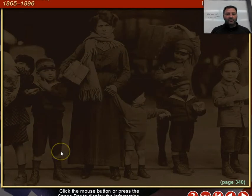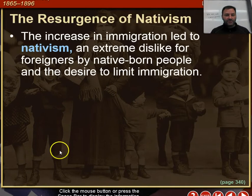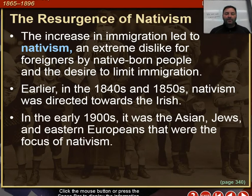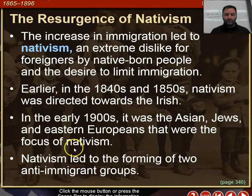Okay, one consequence of increased immigration at this time was the resurgence of nativism. And if you remember, nativism was an extreme dislike for foreigners by native-born people and the desire to limit this immigration. So early in the 1840s, 1850s, nativism was directed toward the Irish at the time of the potato famine. In the early 1900s, it was the Asians, Jews, and Eastern Europeans that were the focus of nativism.